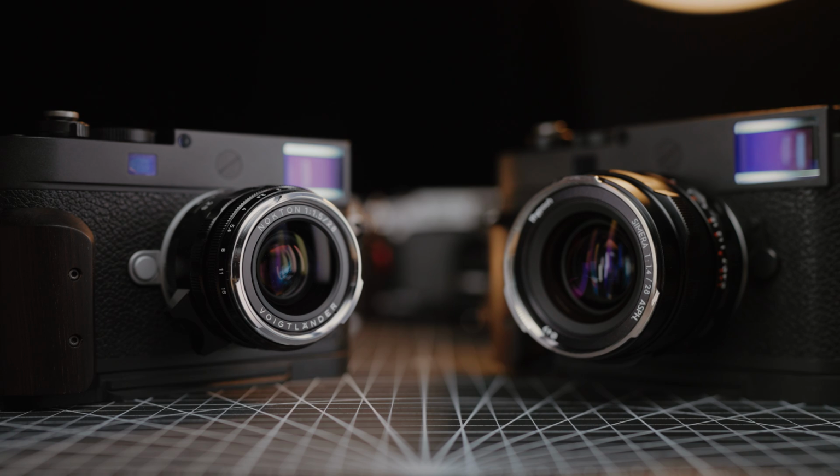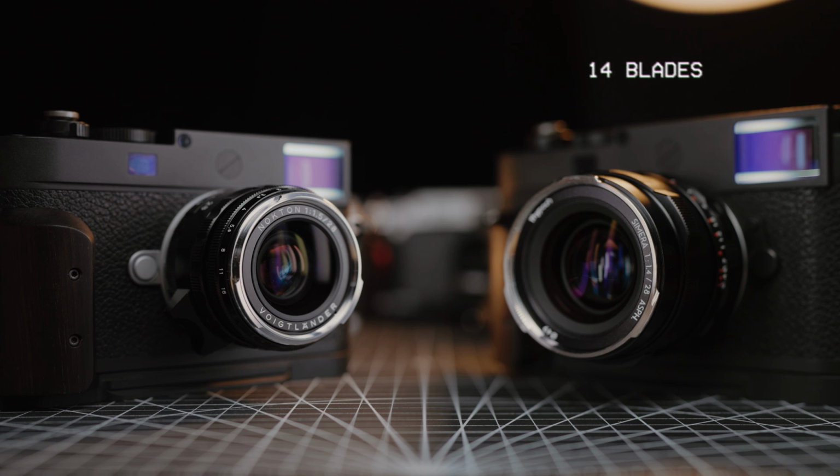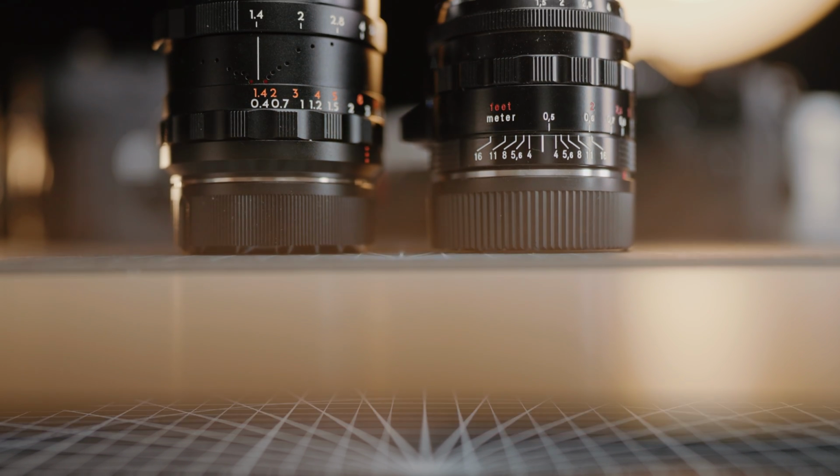The Thypoch also has 11 elements in 7 groups, where the Nocton has 10 elements in 8 groups. You have a 14-bladed aperture on the Thypoch, where you have 12 on the Nocton. So plenty, but 14 is wild. 12 is amazing as well. So if you're going to be stopping down and still wanting circular bokeh, you're definitely going to be able to get that out of both of these lenses.